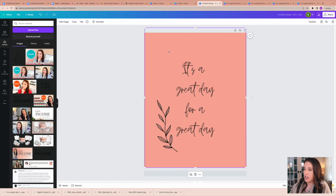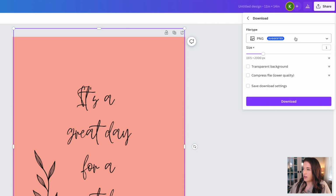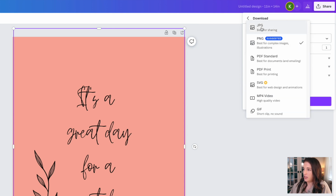Okay, let's say that you have resized, you've gotten all of your files ready in the different sizes, so now you're ready to download. You want to download by coming up here to share and clicking download. Now this is going to give you different options for file types, including JPEG, PNG, PDF standard, PDF print, SVG, MP4 video, and GIF.